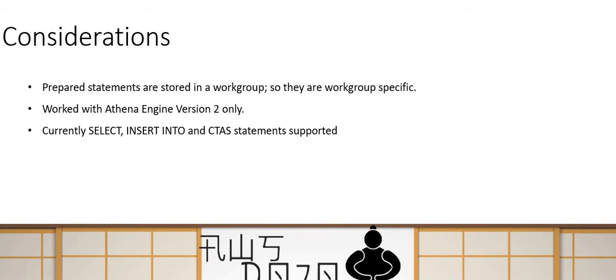Now, this works only with Athena engine version 2, so your work group should be on Athena engine version 2. Only then can you use prepared statements. And third, the kind of query you can use in a prepared statement right now is limited to only select, insert into, and create as select. Only these three types of query are supported at this point in time. Keep these considerations in mind when using prepared statements.